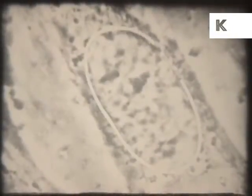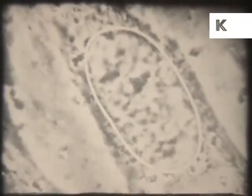Here is a similar cell, more highly magnified. This is the cell. Here is the outline of the nucleus. In such a cell, we can watch cell division taking place in detail. First of all, the nucleus seems to disintegrate, and a number of threads or chromosomes become visible.